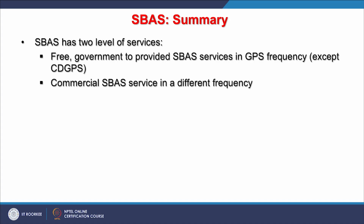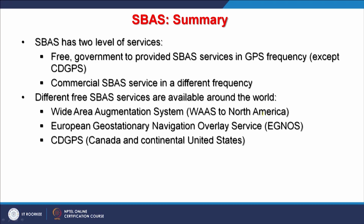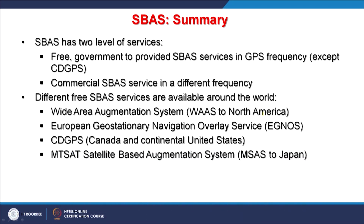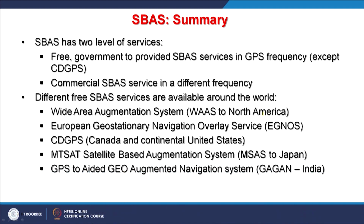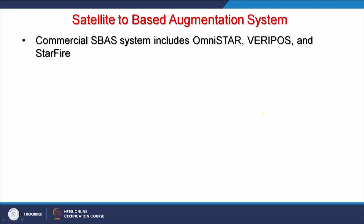Finally, SBAS has two levels of services. One is free: the government provides SBAS services in the GPS frequency, except in CDGPS. When the government is involved, generally the SBAS service or correction data is free, and there are commercial services also available, but they are in a different frequency. Different free SBAS services are also available around the world, like EGNOS for Europe, WAAS for North America, CDGPS for Canada and continental US, MTSAT for Japan, GAGAN for India, and SNAS for China. And these commercial services include OmniStar, Veripos, and Starfire.